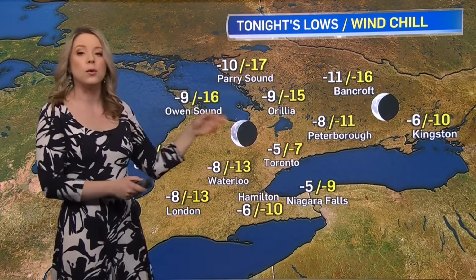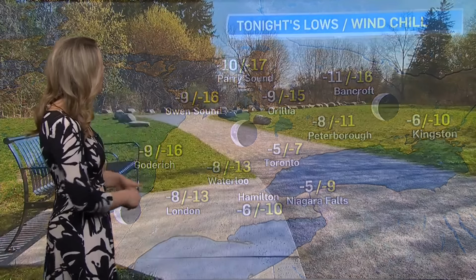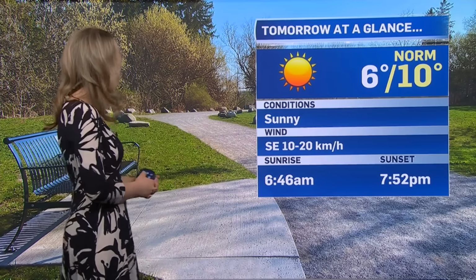I also want to talk about the fact that our temperature has just gone up another degree. So we're at +1 right now at Pearson Airport. Overnight tonight, though, dropping to -5 degrees for the low. Wind chill about -7. Back in the minus double digits for wind chills in places like Waterloo and Peterborough.